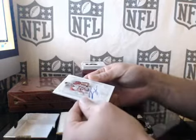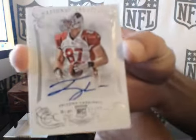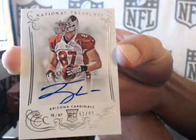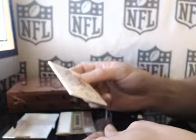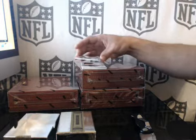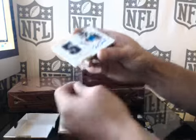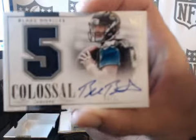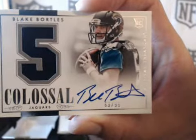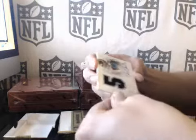Next up, Arizona Cardinals, 51 of 99. Troy Niklas. For all you Cardinal fans. Here he is. This is why you buy the Jags. Colossal Blake Bortles, on-card auto, 63 of 99. Isn't that why you buy them? I think somebody got a steal with them tonight. $66.